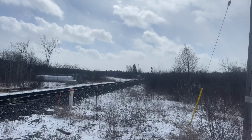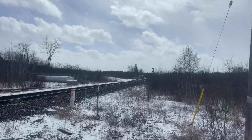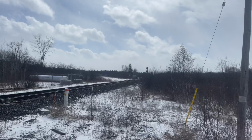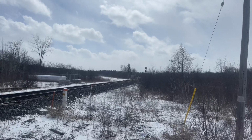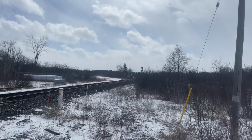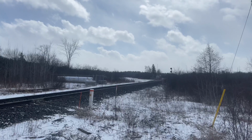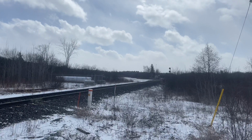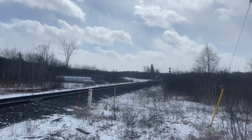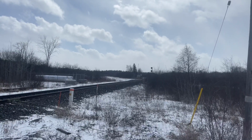Half an hour later, along came CN Q105, going from Montreal to Vancouver. Today 105 was all CREX power, because there were two CREX GEVOs on this train. And that is 3964, with an epic K58 gel horn, and 3963 for the rear DPU. Today 105 has 185 rail cars.